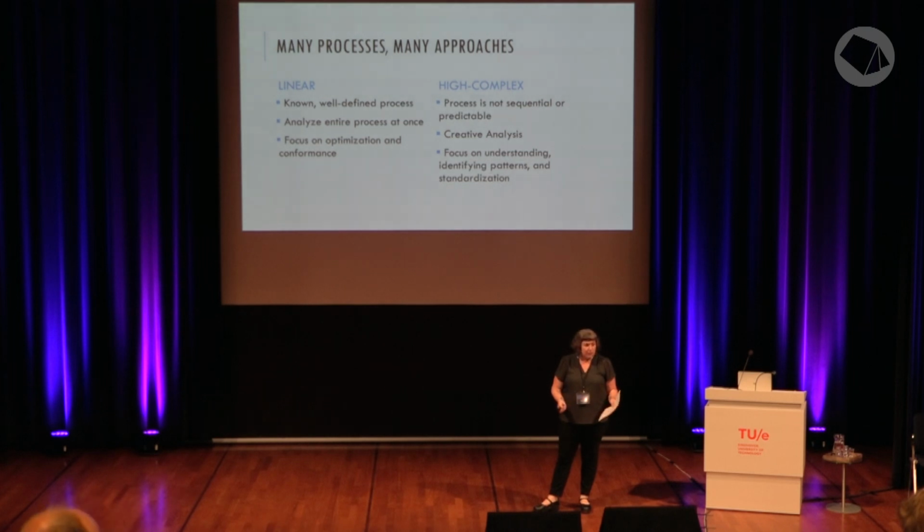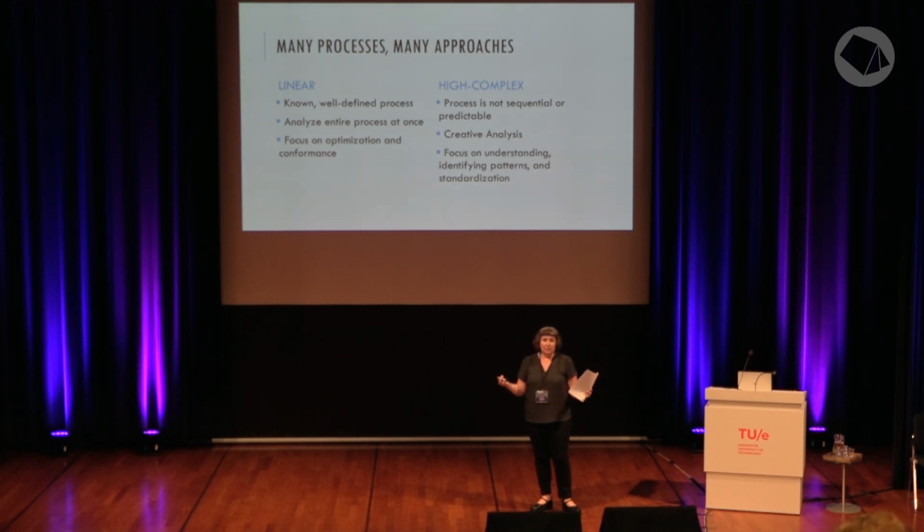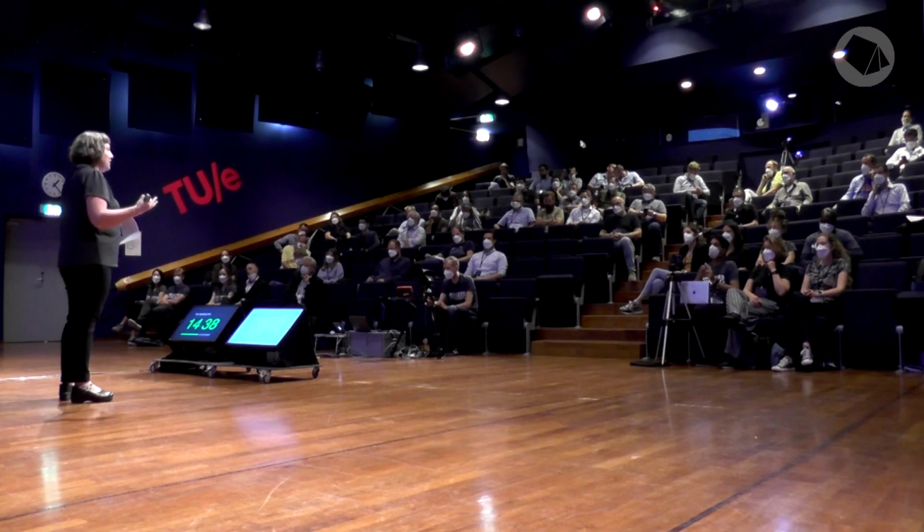For linear processes, you're probably focusing on optimization or conformance to your process. And for high complex, you're focusing on understanding your process, truly seeing what it is. And you're identifying patterns and standardizing what you can standardize.